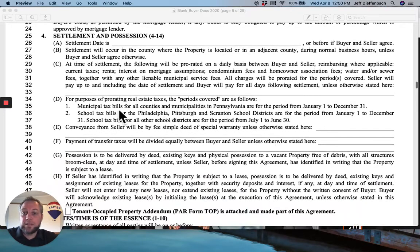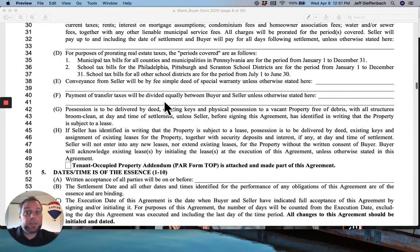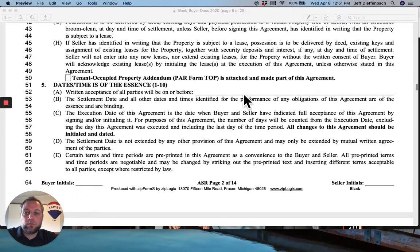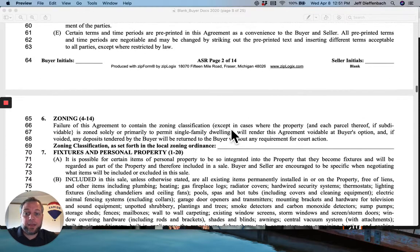At settlement, all the taxes get prorated based on the settlement date and the tax period, and transfer taxes get split equally between the buyer and the seller unless otherwise agreed to. We put a date in here for acceptance to be on or before that date. In a perfect world, we always hit that date. It doesn't always work that way, but we navigate through that as it comes up.